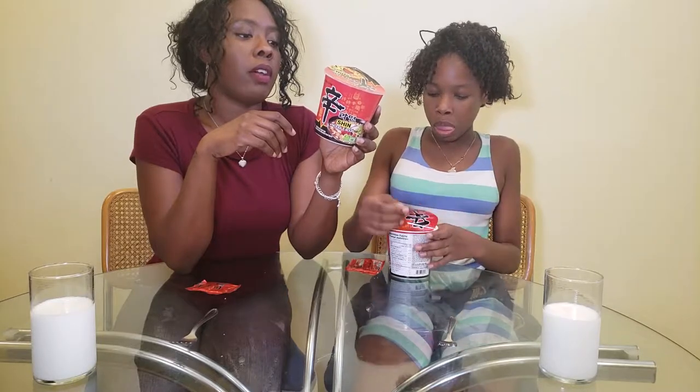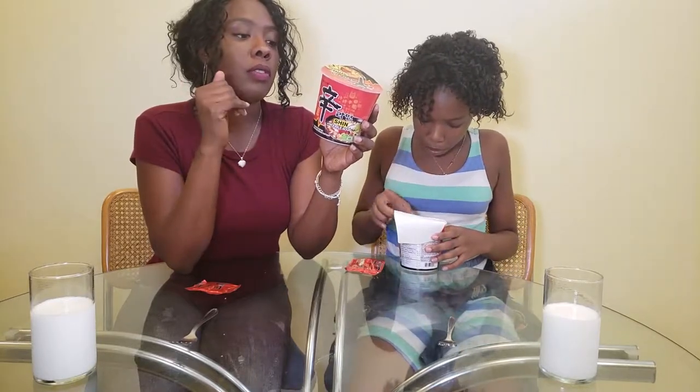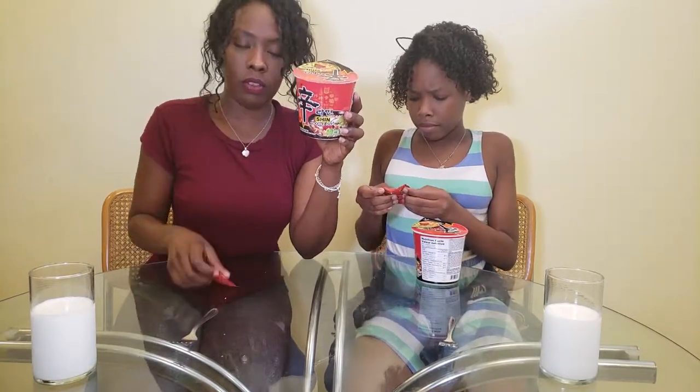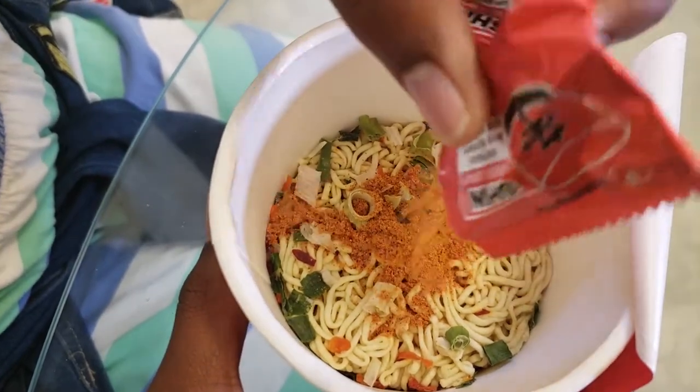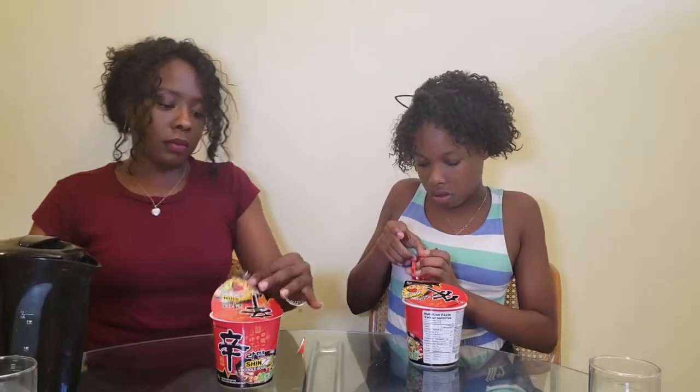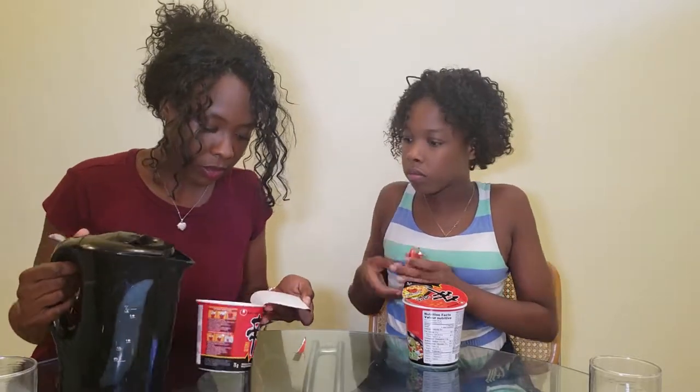Here are the directions. Open the lid halfway, add soup base. For us, that's just hot water. Two, pour hot water. Add soup base. Oh, this is the soup base. I thought it would be like syrup, kind of. Pour hot water up to the inside line. Close lid for 3 minutes, stir well, and serve. It's stuck in the bottom. Where's the line? There's a lot of water. You should stop there.